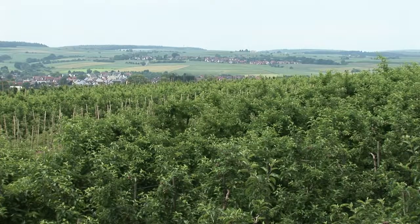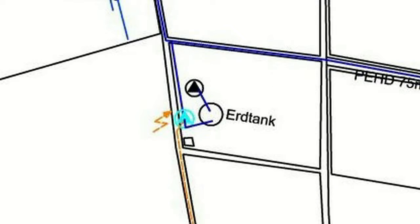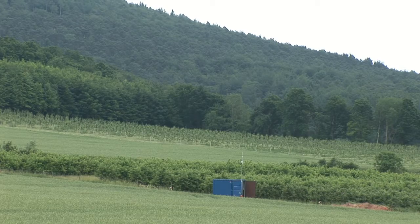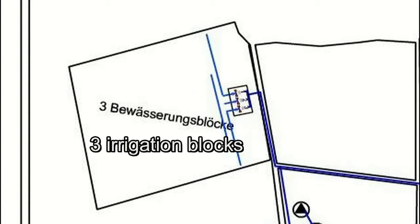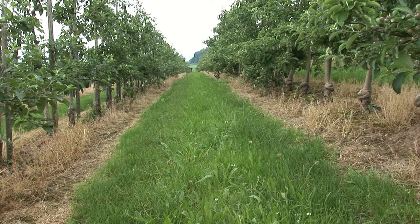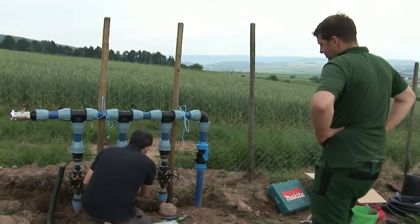The orchards comprise 2 areas, totaling 27 acres. Both areas are supplied by one head station, housed in that blue container. The entire system employs unusually small-scale technical equipment. The installation is subdivided into 10 irrigation blocks, each about 2 to 3 acres in area. Total acreage is never irrigated at the same time, but always in sequence.